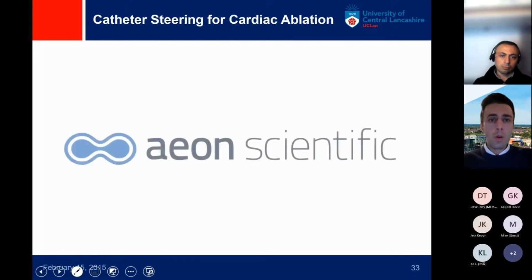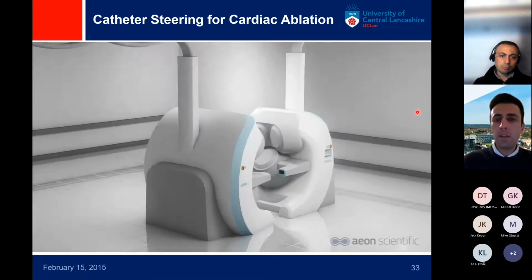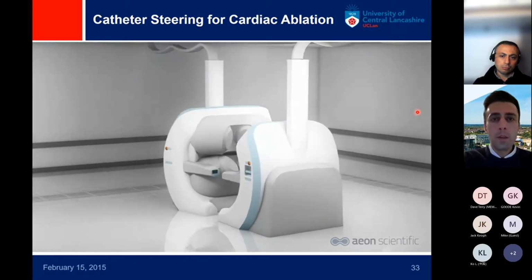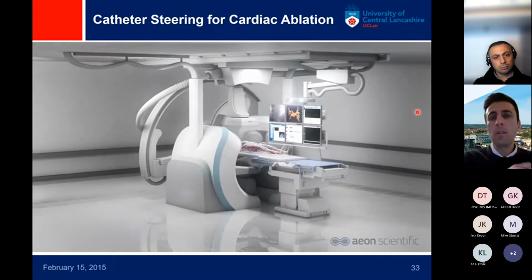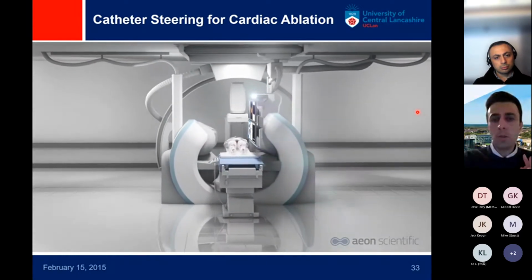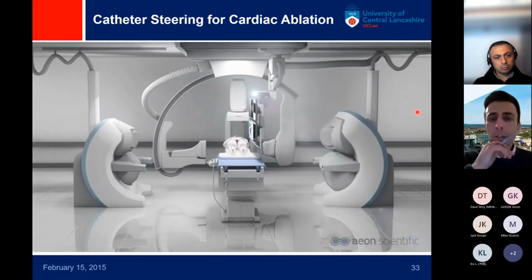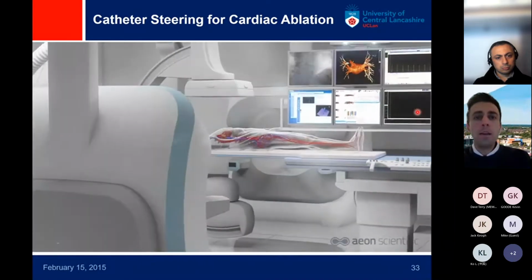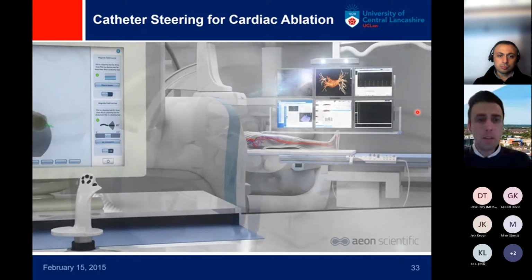But there are also other applications. I just want to show you this video. In cardiac applications, or the cardiovascular system, we can use a microbot. Here we have catheter steering. Several groups are working on catheter steering for biomedical applications.